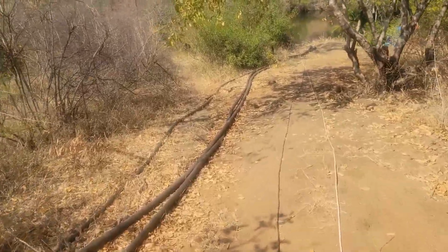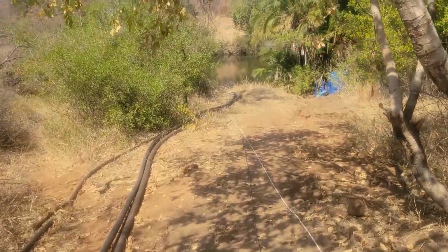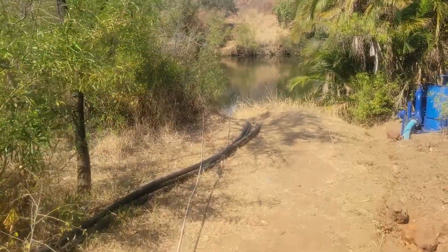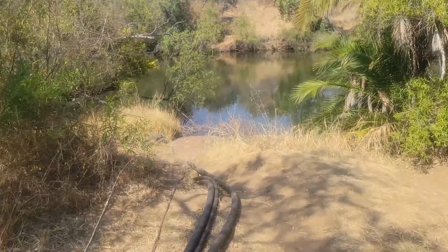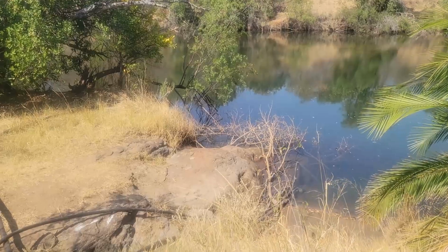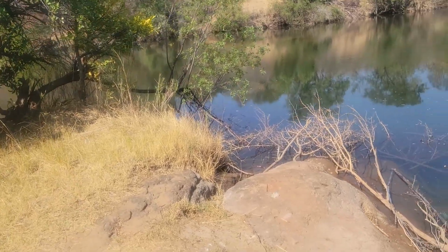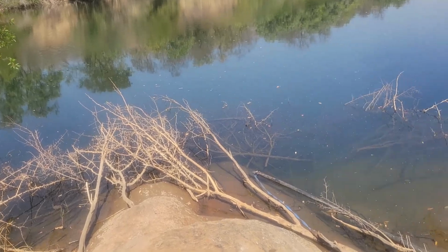So we're walking down. As we're getting closer, you see how beautiful this place is. This is at the river side. As you can see, it seems like there's a big rock in the middle of the river. And here we go, we are getting closer to the river. Here, this is how the river looks, and this is the submersible pump that they've put.